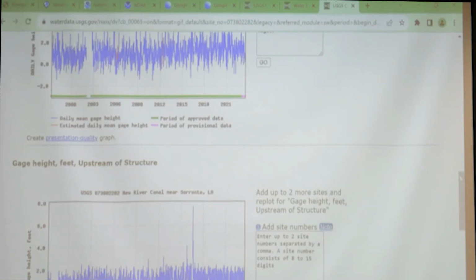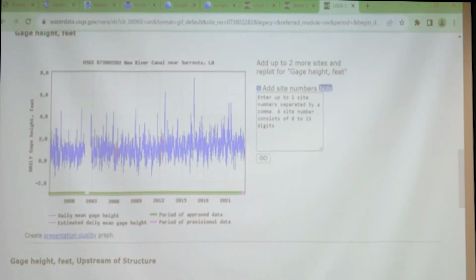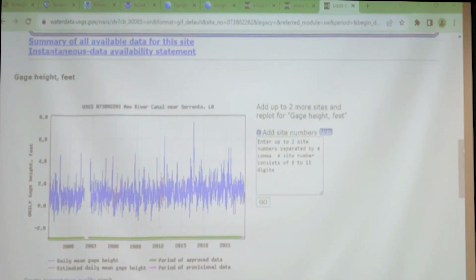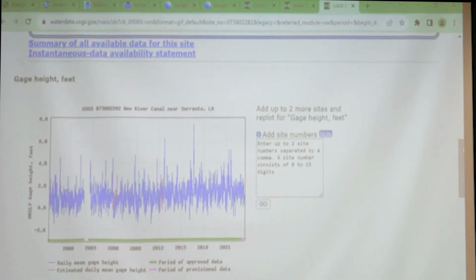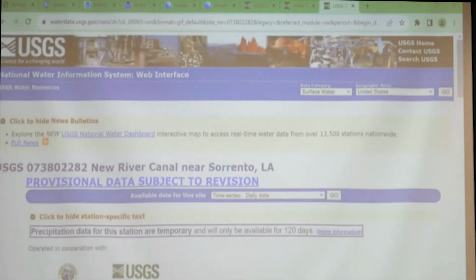I have a question, Tina. What's that red on the top one? The red is an estimated daily mean. See, here's your legend, which means there was a break or something, and they used their statistical magic to get you those numbers so you can have some consistent data. I really don't know if they base it on precipitation or historical data.